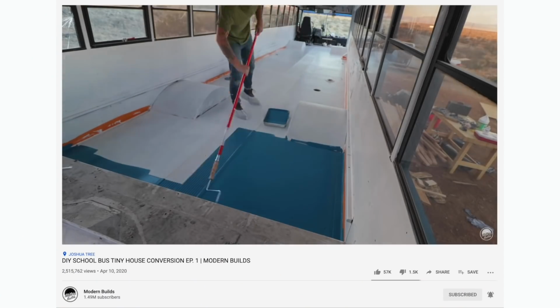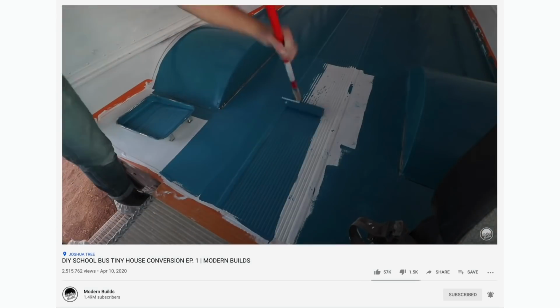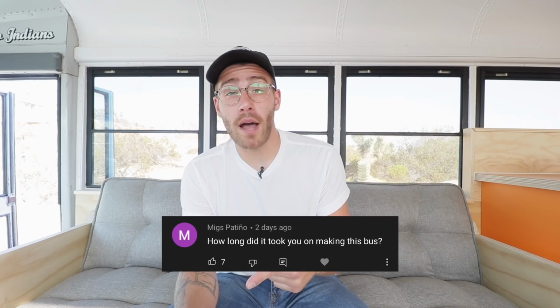So painting the original floors with the tread going down the center really preserved that look like I mentioned earlier. Next, how long did it take you to make the bus? About 6 months, which was longer than I expected.